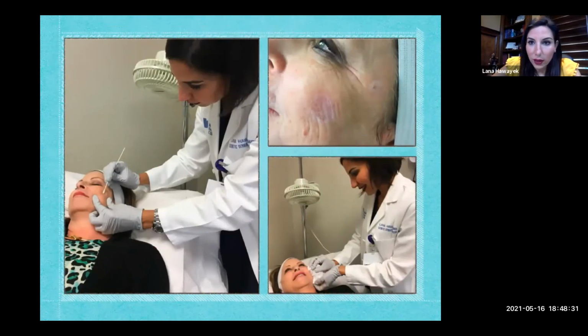So here's another picture of me doing a spot. This is a spot TCA peel. This is for the brown spots that are called seborrheic keratoses. These are different because they're not sunspots. They're actually genetic and we all get them. They used to call them liver spots and people got them on their hands, but sometimes they'll get them on their face and it's kind of like a stuck on lesion. And I do a specific peel for that.